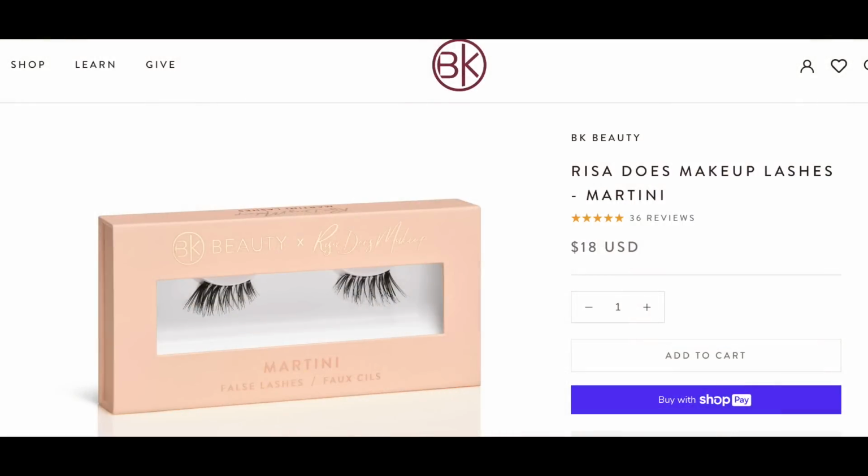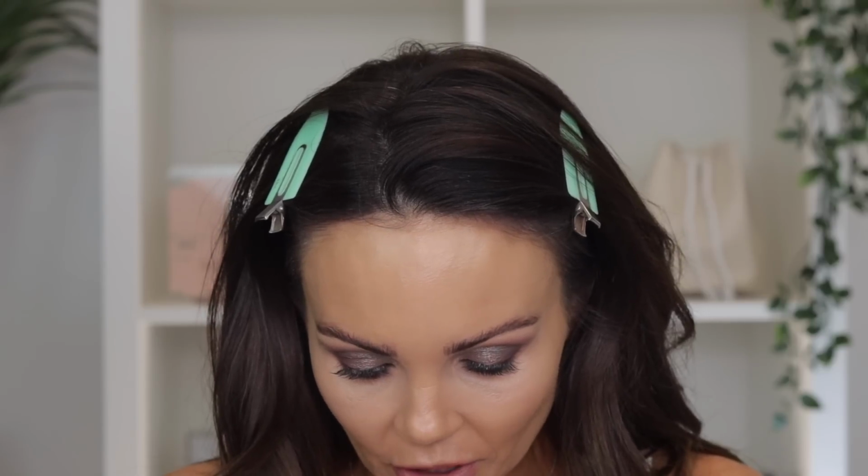These are new from Risa Does Makeup. She collaborated with BK Beauty. This is in the style of Martini. As you'll notice, they are like corner lashes. And these are the perfect lashes to pair with Lashify. I've already worn them, and they're amazing. I'm going to go ahead and throw some glue on them. I'm just going to use this one, and take a tiny bit along the band, except that there's a hair on them from the last time I wore them.